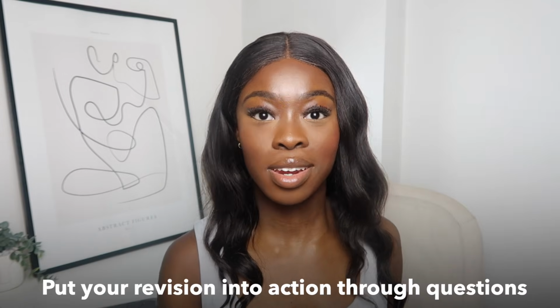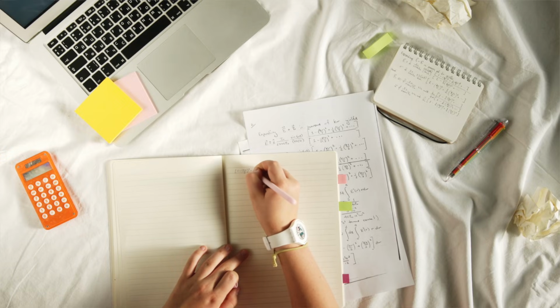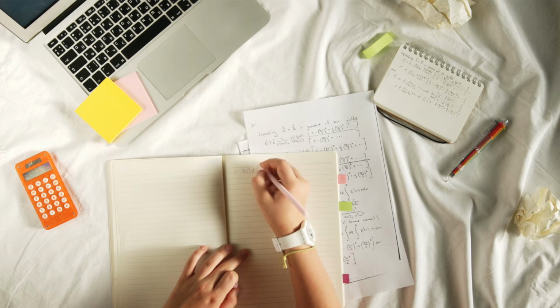So you should do this until you're semi-confident in that subject, until you're like 60 to 70% confident in the subject, and then it's time for exam questions. You need to practice what you have been learning. You need to put that into action. The most important thing is you shouldn't wait until you're 100% confident, because you're never really going to be 100% confident. There's always going to be a little fact that you forget, something that you struggle with, and that's okay. Just go and do the exam questions to see what you really need to learn.